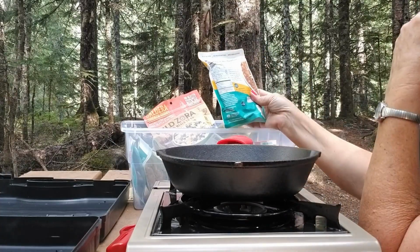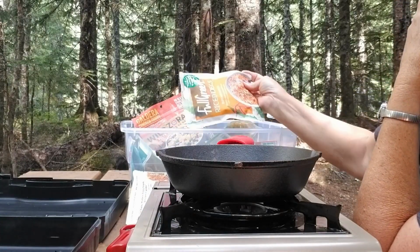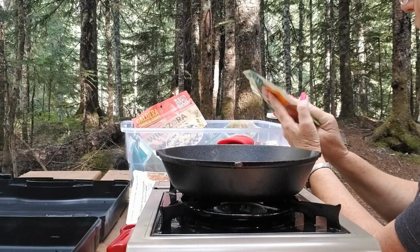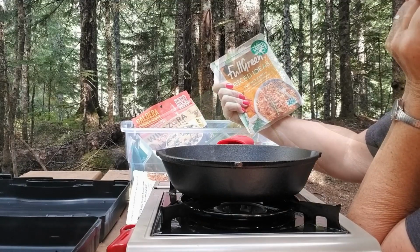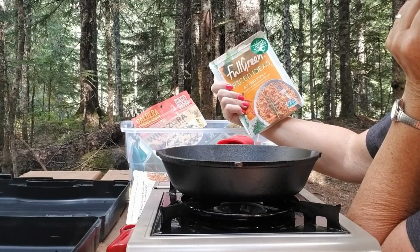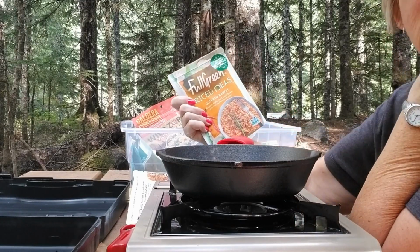Okay, so it says here, look at other things. This is riced buffalo ranch. Ooh, that sounds good. Sounds yucky. Okay, and it's risotto style riced cauliflower with buffalo ranch spices. Okay, this is what I'm gonna have for dinner.